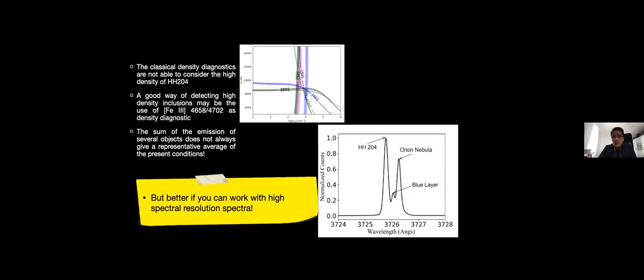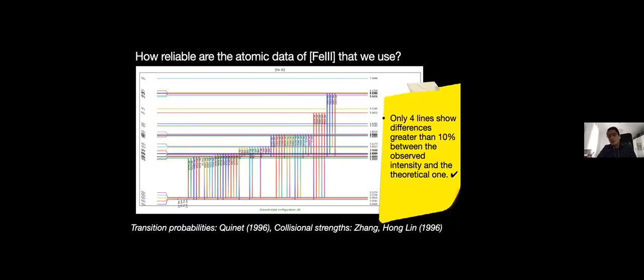And as we can see from the plasma diagnostics again, the iron III density diagnostic seems inconsistent with the most classic ones. Sometimes the inconsistencies of the iron density diagnostic have been interpreted as failures of the atomic parameters, whether the transition probabilities or the collisional strengths. And this is actually a reasonable idea given the complexity of the atom of iron twice ionized with so many relevant levels. And so because of that, we have explored this hypothesis in our work.